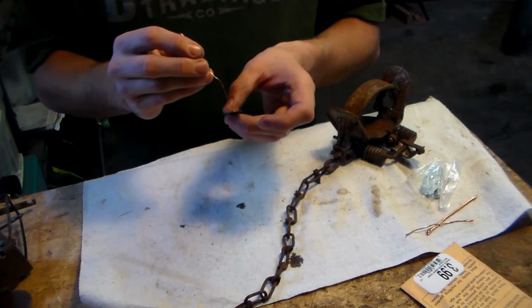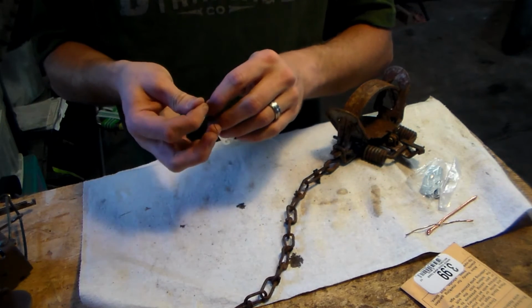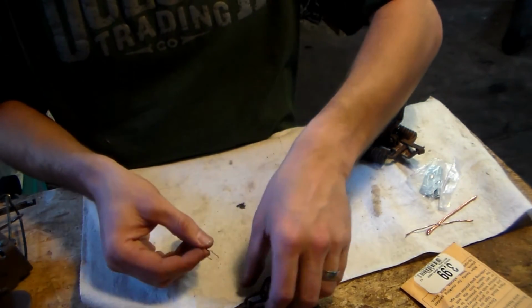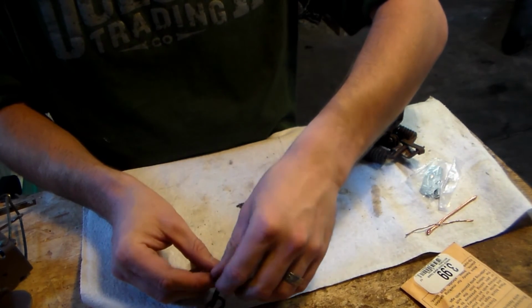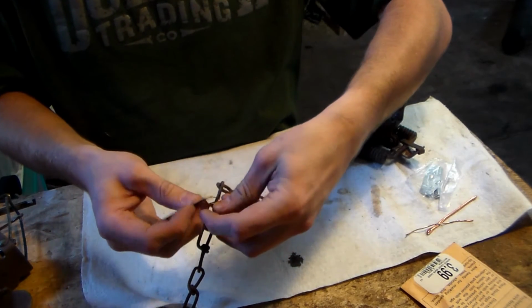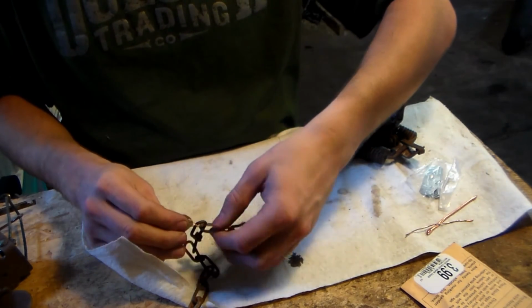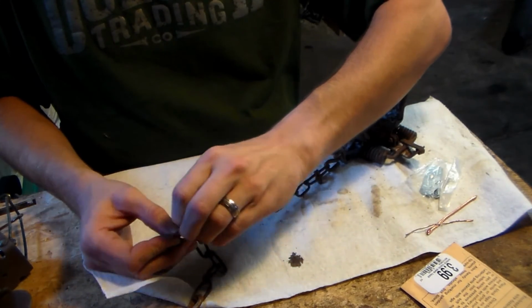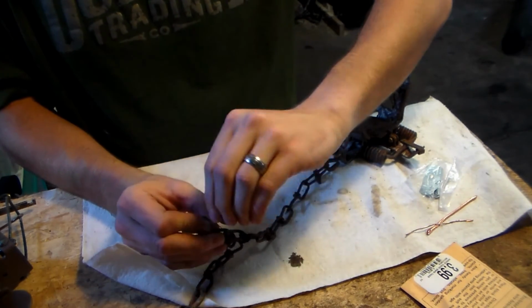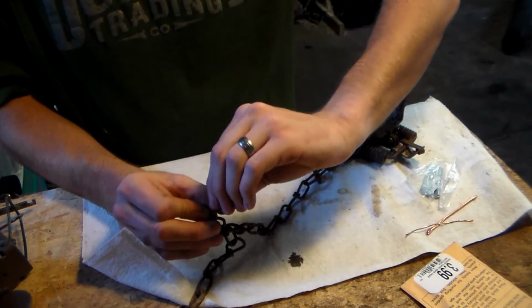So take your trap tag, run your copper wire through it. Copper wire is the way you want to go, because it's not going to rust out. I just take that trap tag, hook it in here through the chain, and to give it a little extra strength I'll run it back through this trap tag at least once, take it back here to the end, and nothing fancy. We're just going to twist, twist, twist, twist, twist, and get all that on there. We don't want it to catch anything.